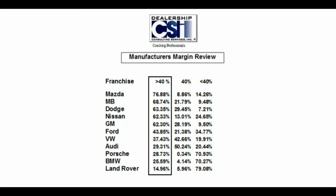Well, this is where it gets kind of interesting when we start sorting these out. You see at the top there, Mazda, they've got almost 77% of their part numbers carrying greater than a 40% margin. Only a little bit below 9% at a 40% margin, and only 14% below 40. So if I'm looking for something greater than 40%, obviously I'm looking towards the top here, seeing Mazda, Mercedes, Dodge, Nissan, GM. Ford comes in at 43.85, so not too bad. But it really starts dropping down. You get to the bottom of that list, and you look at Land Rover, and there's only 15% of the parts that really have anything greater than a 40% margin.